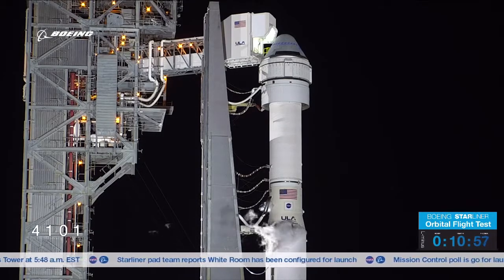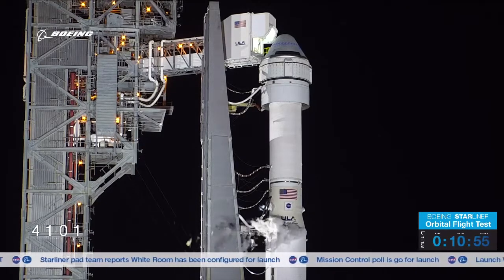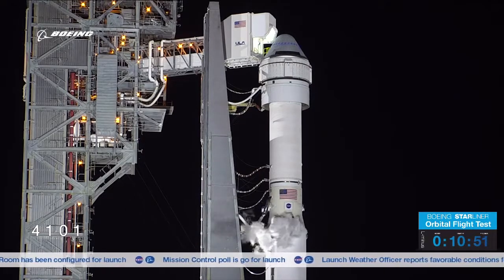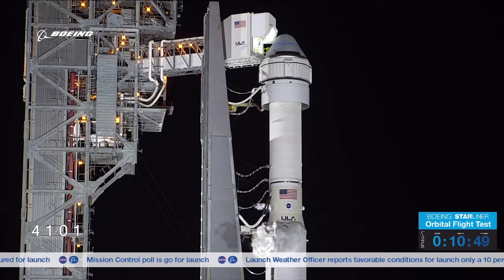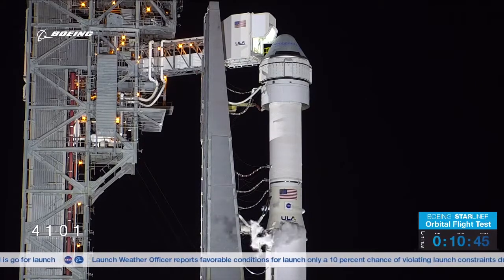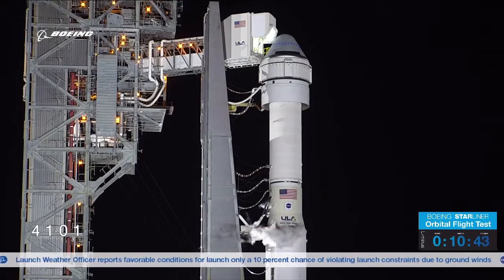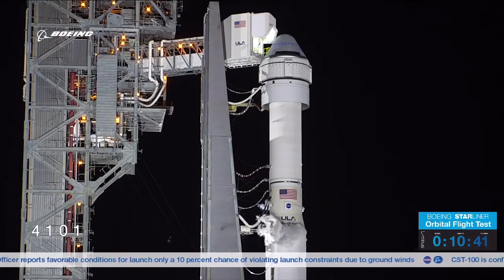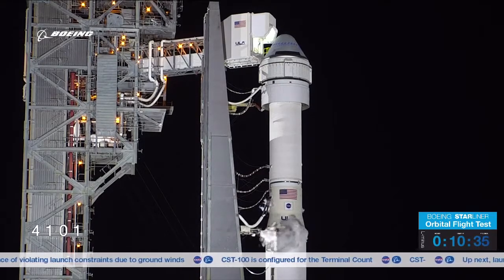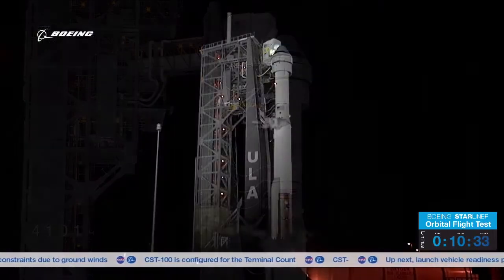Arm control, stow the crew access arm for launch. Roger. There, we just heard the call that they're about to stow that crew access arm. We've also got confirmation that Starliner is running on internal power. It is not relying on ground power anymore, pulling power from its own batteries.